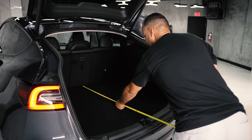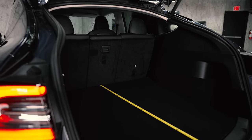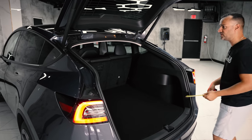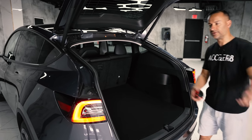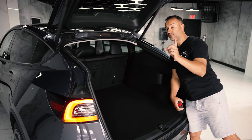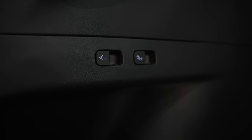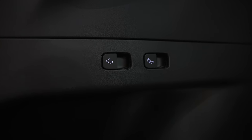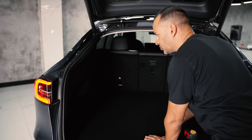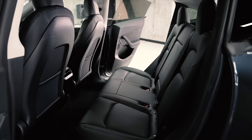Pretty crazy to know. So in terms of length, like I always like to do, it's got 43 and a half. In terms of width, your entry point is 42 and a half. And you can put whatever you want in here because this is basically all open. Pretty awesome. If you want to fold the seats flat though, you've got 2 little switches back here that I just pull. It shows you what is on the right and what is on the left. There is no center one. The center one actually pulls with the left one. And I'll show you now.